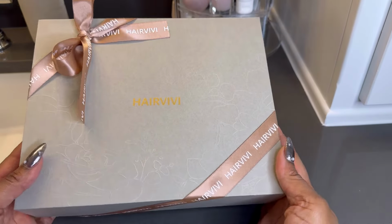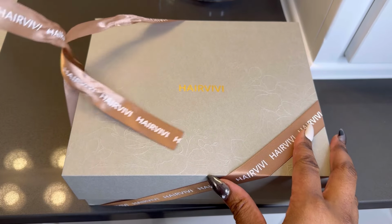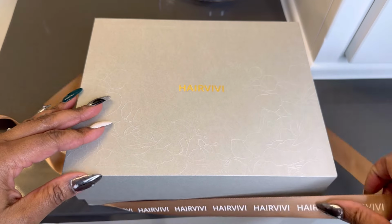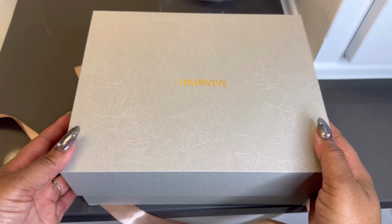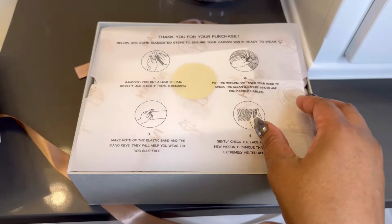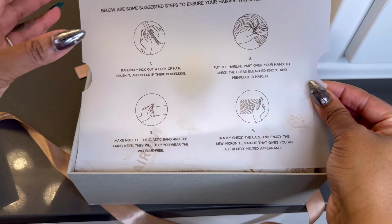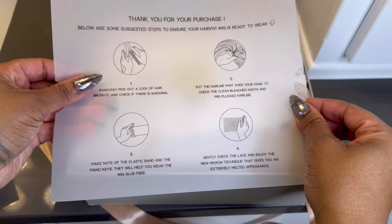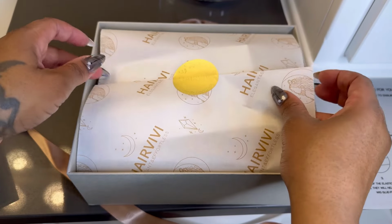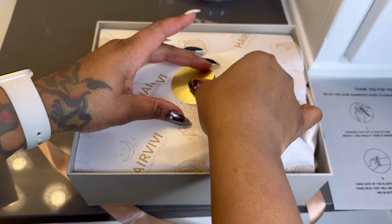So let's just talk about the packaging, okay? Because this is how it came. The box is beautiful, the ribbon, the branding. I'm a sucker for good packaging. I love the fact that they give you clearer instructions on how to prep your wig as well as put your wig on. Again, packaging, let's have a moment. Look at it. It's really nice.